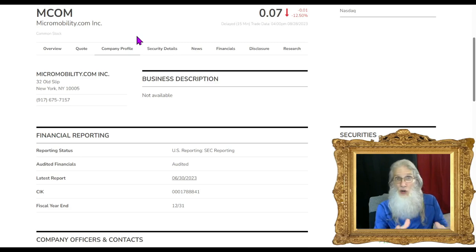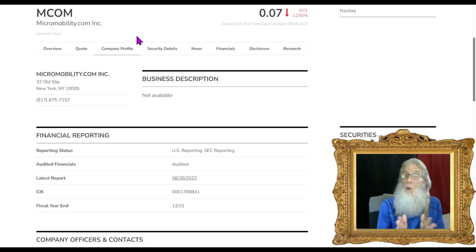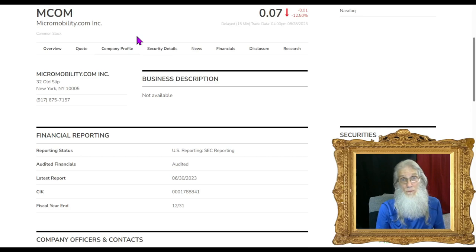Now, she's got good news. Lots of things are going on, but we don't have a direct catalyst, except that her financials just came out, which were okay. They were pretty much even keel. They didn't take any losses, make any gains. But what they did do was to drop their expenses, their finances, by 21%, which is a big deal. So MCOM finished the day at 7 cents, like I said, with about 12.5% loss.